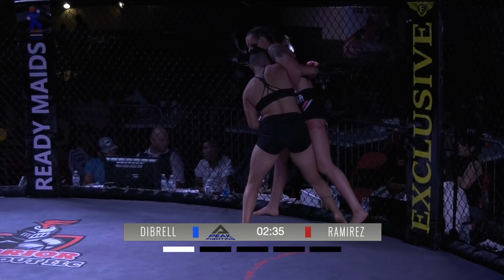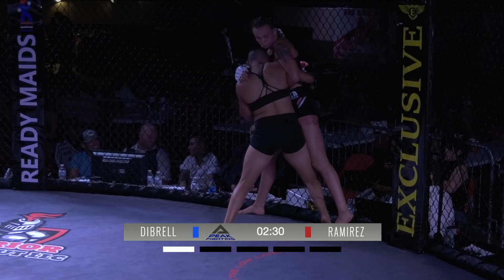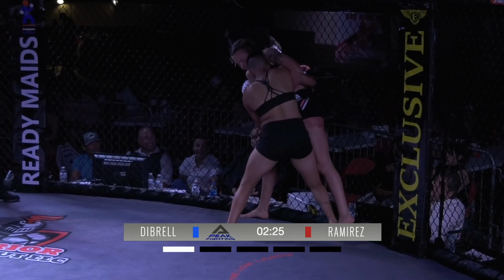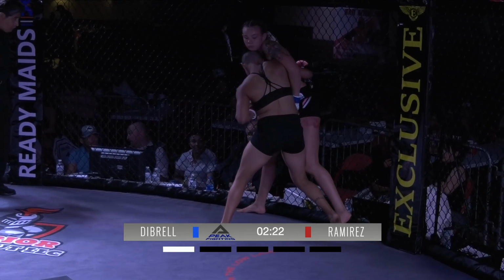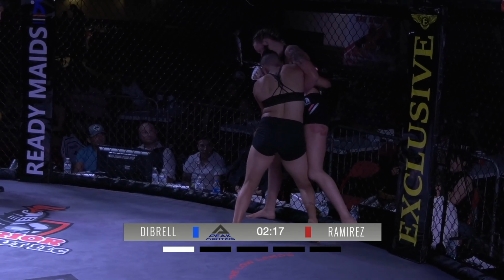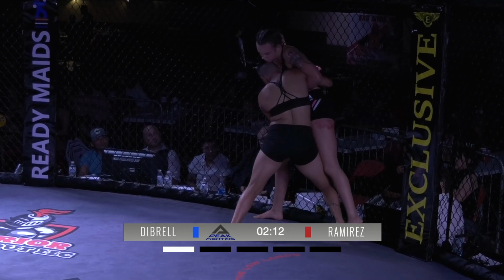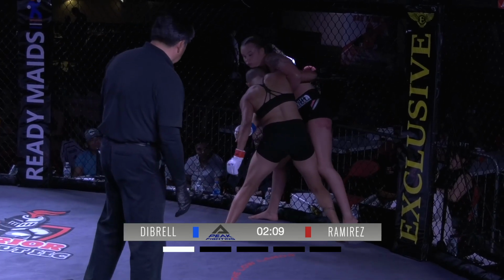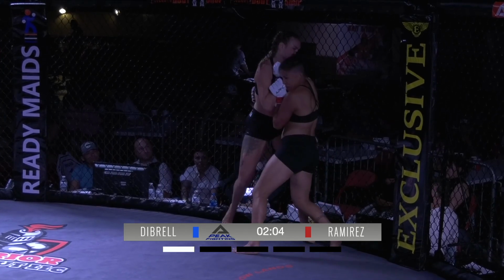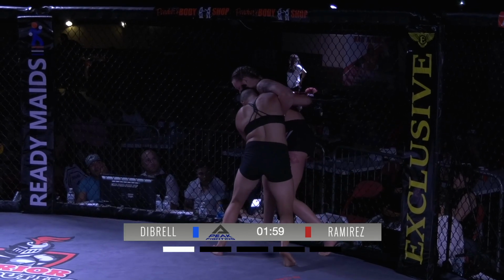I would think this is where Nancy's advantage would be, here up close or on the ground with London being so tall. Nancy's doing a good job of pressuring her in with that hip and keeping London pressed up against the cage. Can Nancy get this fight to the ground and start to smash London Dibrell? We will see, but London is doing a great job at really shutting down the offense of Nancy early on in this fight.